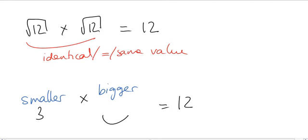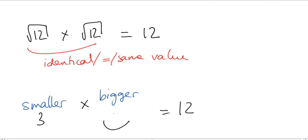So that number is going to have to be bigger than root 12. And in this case, it would be 4, which is bigger than root 12. So what it means is, anytime you have a number that is divisible by 12, it's going to have to be multiplied by something else to equal 12. So it's going to be multiplied by a bigger one.